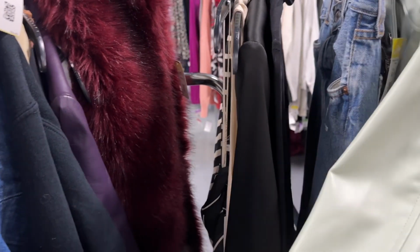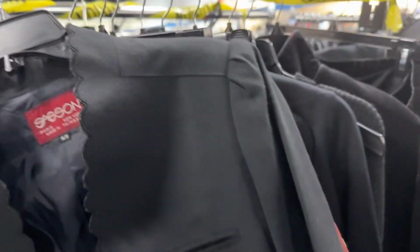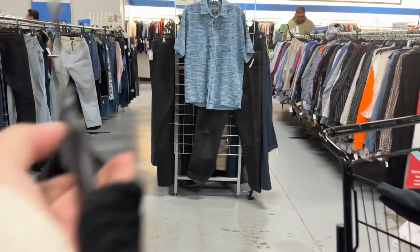How much is this one? These just don't sell for much. You know, even with the coupon, $8. I don't know. This, we're going to look for the skirt. This is going back for sure.